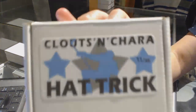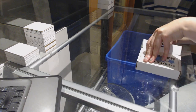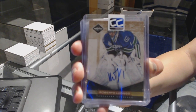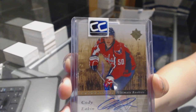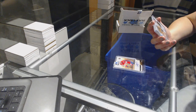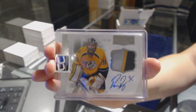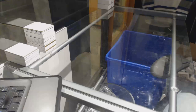On to pack number 33, which belongs to Pickmaster T. To 25, Roberto Luongo. We've got number to 99, Ultimate Rookie autograph, Cody Eakin. And we've got a patch from Dominion, patch auto number to 60 of Pekka Rinne. Two boxes left.